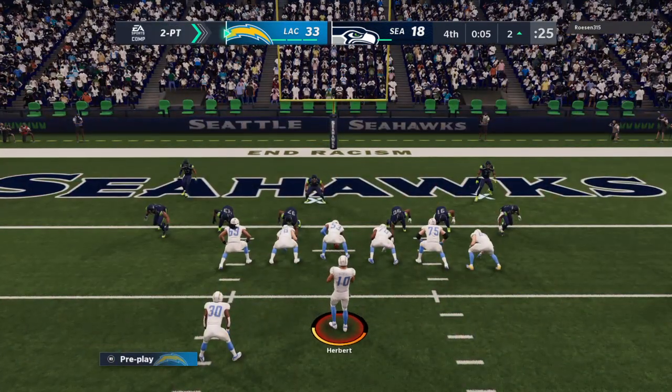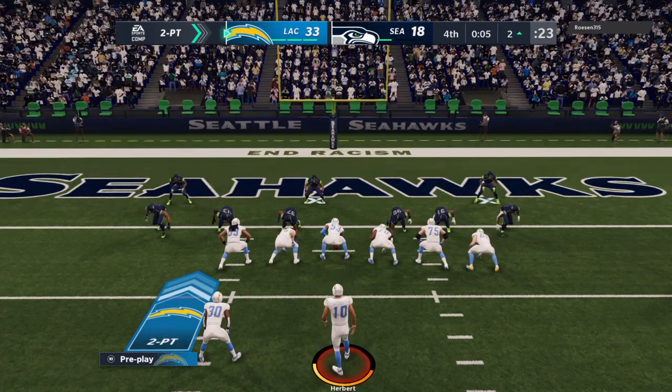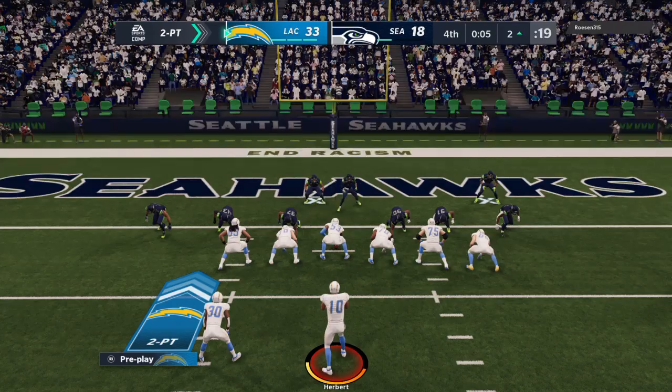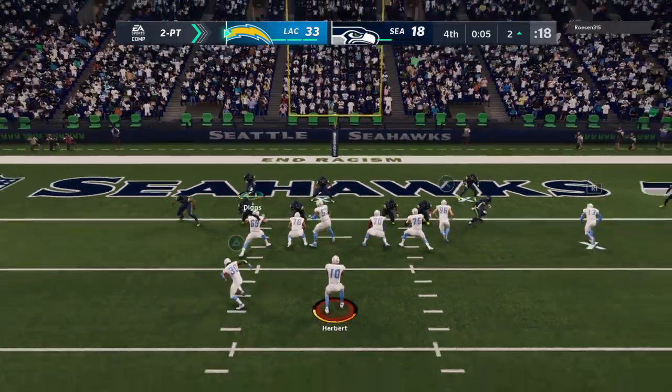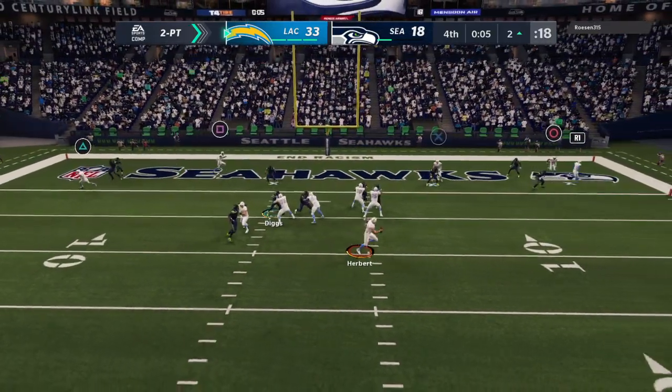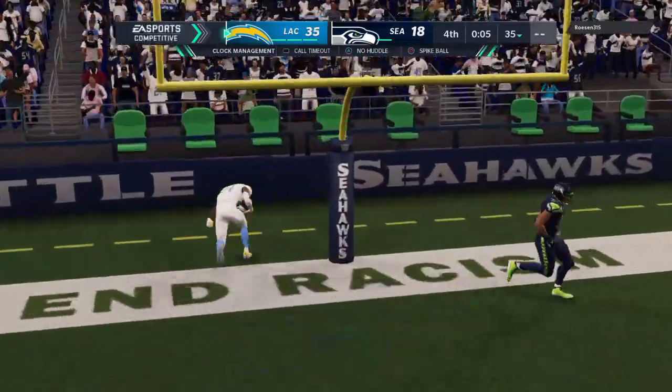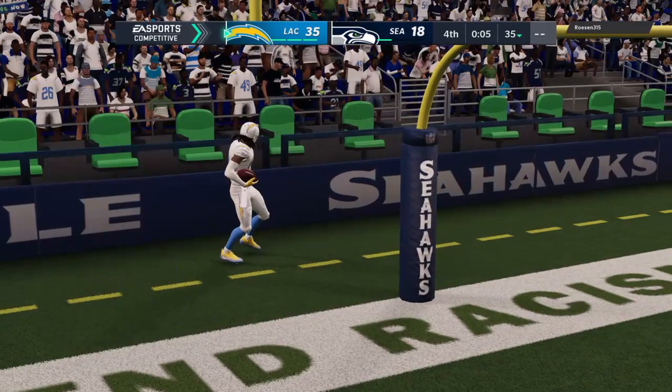There we go, now as they will again try for two. From the shotgun, here's Herbert escaping the pressure right. And this one's caught. And their fourth quarter lead grows by a couple more.